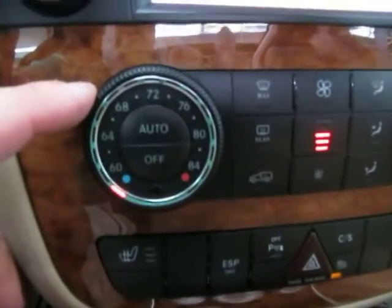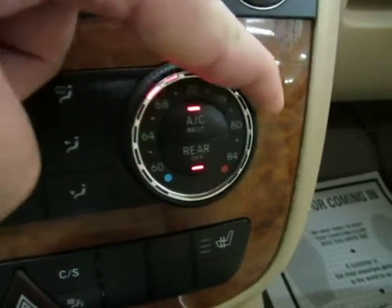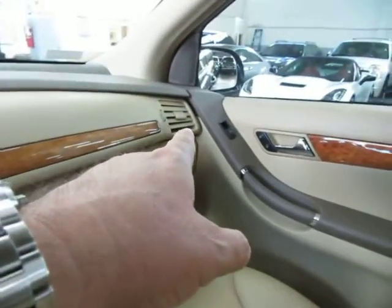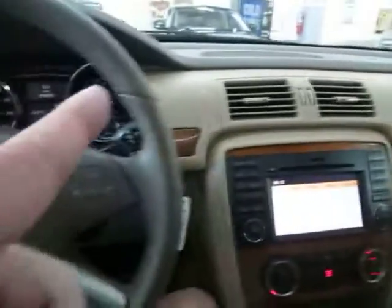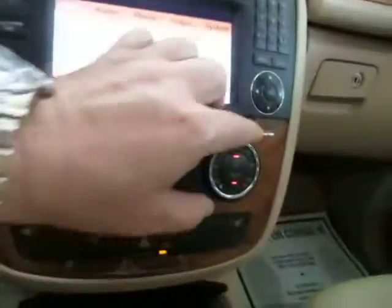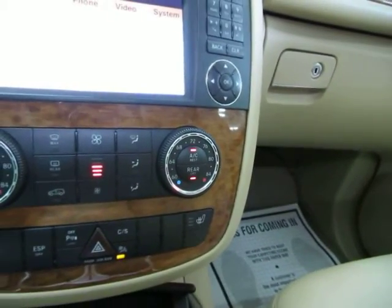You got dual climate control. I got both sides at maximum cold now, but if, let's say, I want to move the little wheel around and put it to, say, 70 degrees, that makes the AC vents on the right hand side of the vehicle blow at 70, while the ones on this side of the vehicle, here and here, will blow at maximum low, or whatever it is you set it to. I'm gonna leave them down low because it's nice and hot outside.